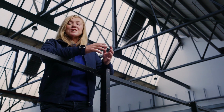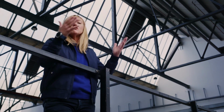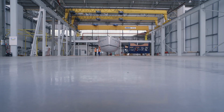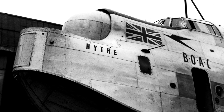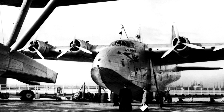The idea was to have vast areas of floor space without the obstruction of roof supports, which back then allowed them to work on giant flying boats. It's great working at Hythe, the heritage of the building, the construction, the history of what we know was built here during various periods of its lifetime. It's got a very specific roof construction, and that was to allow for the wingspan of the flying boat.